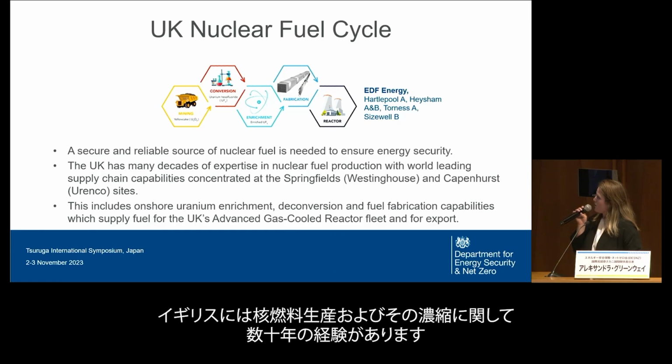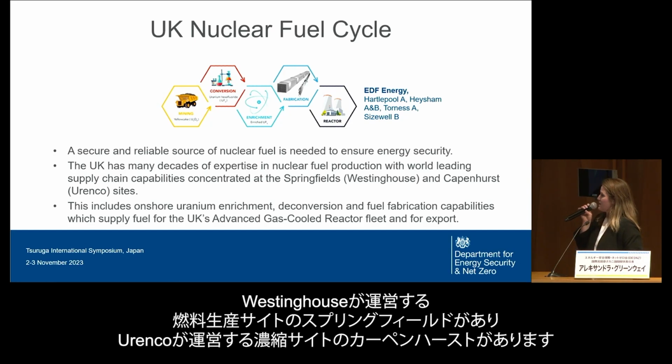So we've got decades of experience in nuclear fuel production in the UK, as well as enrichment. So we've got Springfields, which Westinghouse operates, which is the fuel production side, and Capenhurst, operated by Urenco, which is our enrichment site.